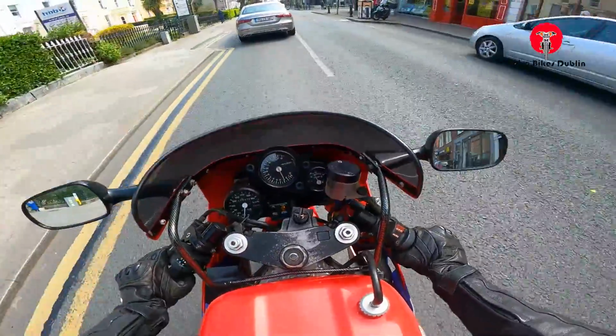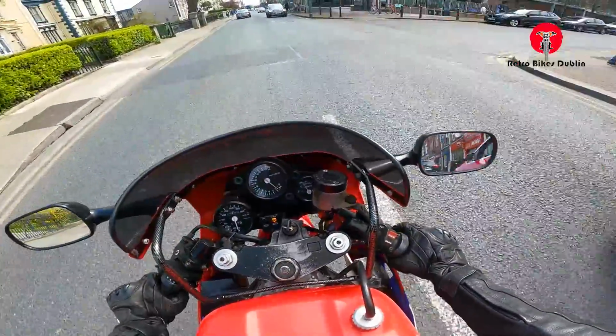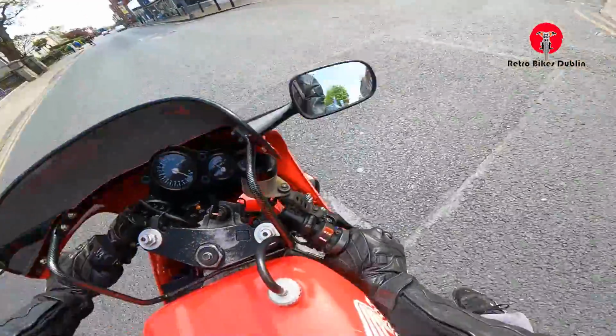I think overall the condition of the bike is probably a B+. It's not absolutely mint, but having had a few of these bikes, I do know what the condition of these bikes out there is, and they're usually quite poor.